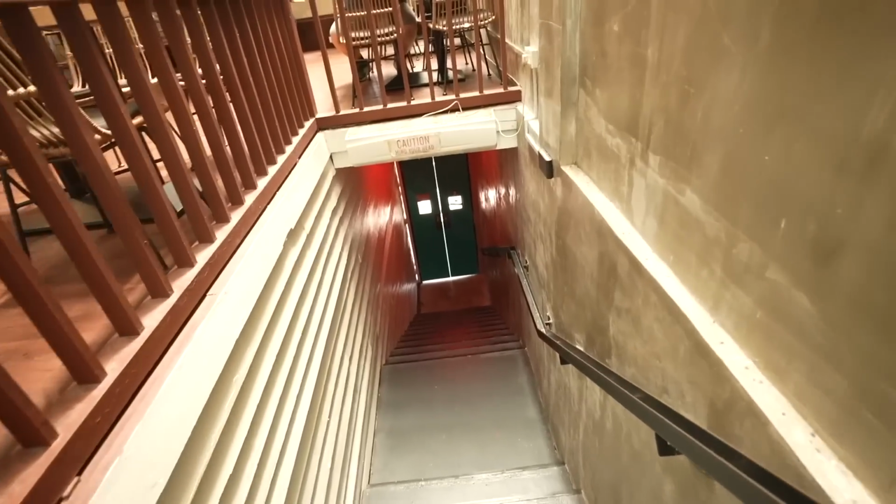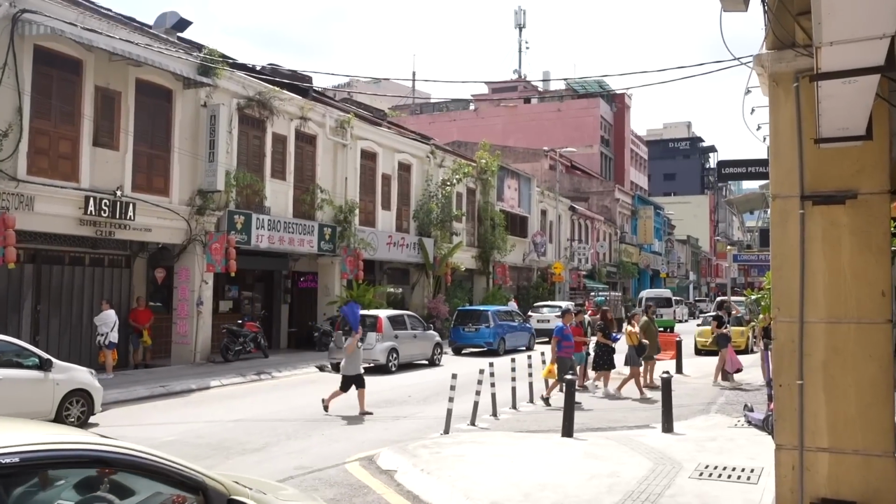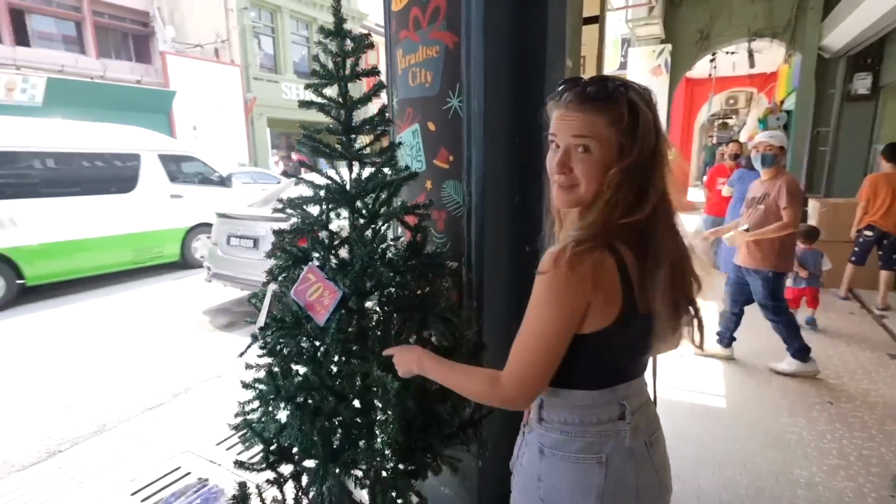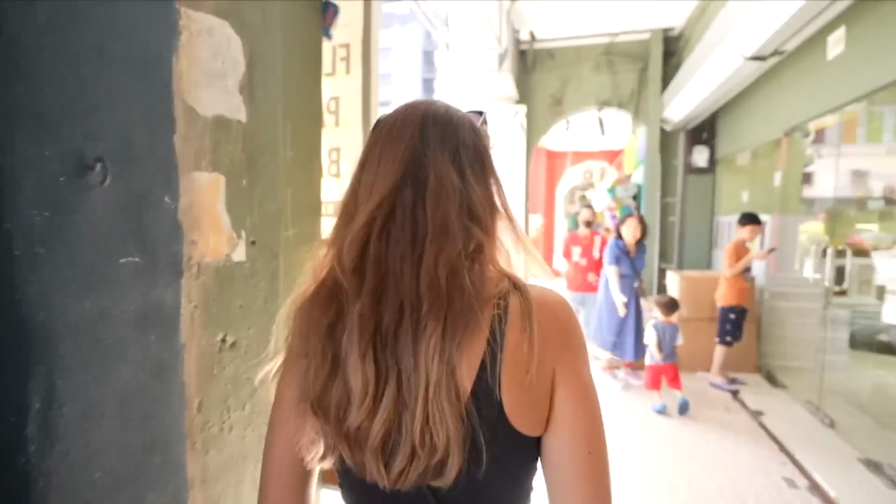Time to hop back outside and go explore some more. Thankfully, we don't have to walk too far because we're already in Chinatown. Great deal. 70% off Christmas tree.